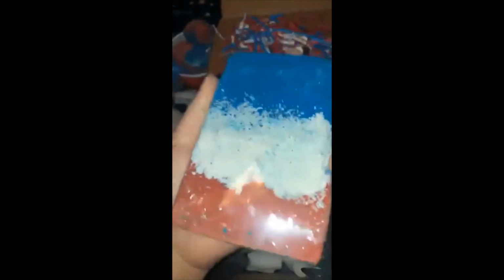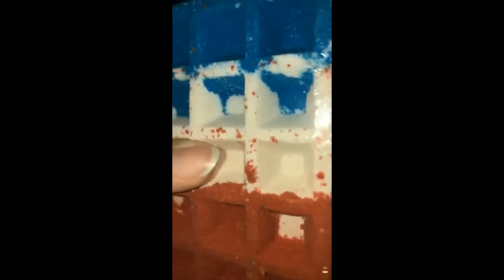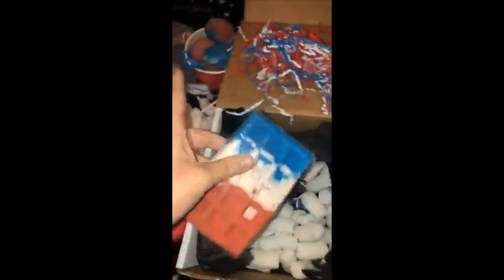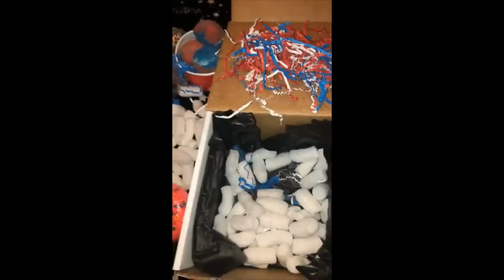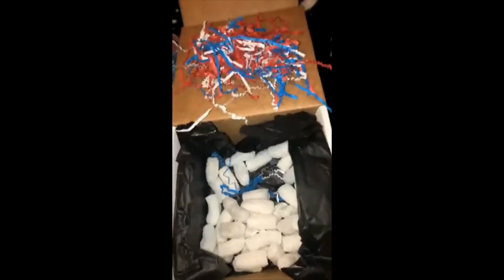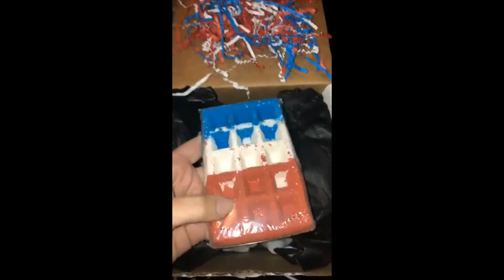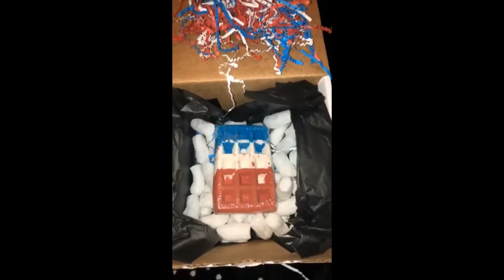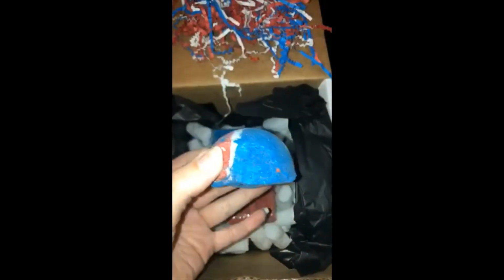Here's the back and the front. If it's not doused in glitter, she always puts in just a little smidgen of glitter. And this will be the same scent as the ice cream scoops. Like I said, it kind of smells like Fruity Pebbles. It kind of low key smells like hookah. It's really good. It's a nice light scent.